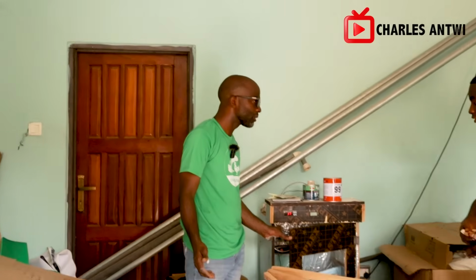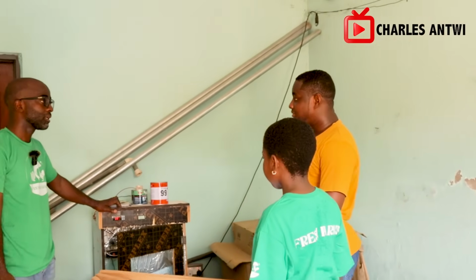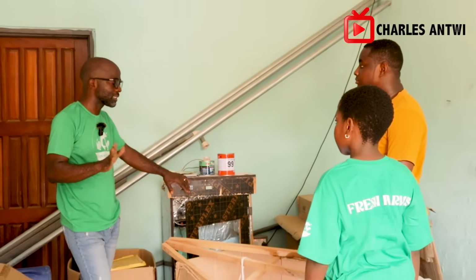So these are guinea fowl eggs as well. We have customers bringing in eggs that we hatch for them. But what's the success rate for your locally manufactured incubator? Very effective. Once you put in a fertile egg, and all things are equal, it will hatch.